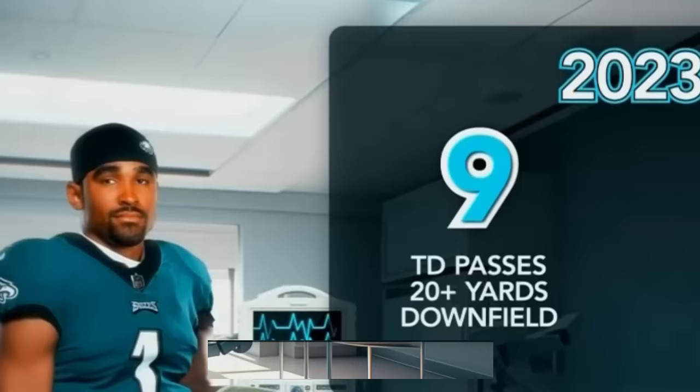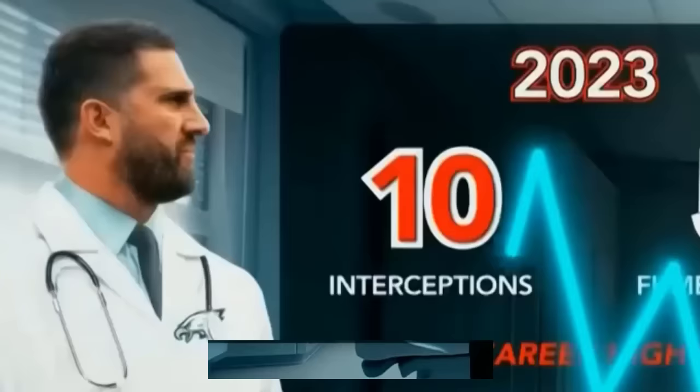Been some ups and downs. Here's the good news. 9 touchdown passes of the big balls, 20 or more downfield, and the rushing touchdowns. But one of the problems you saw in that opening drive, 15 turnovers, 5 fumbles lost, career high.